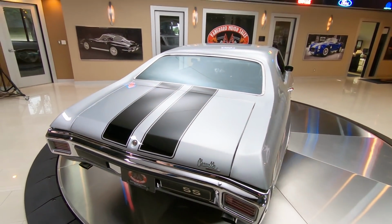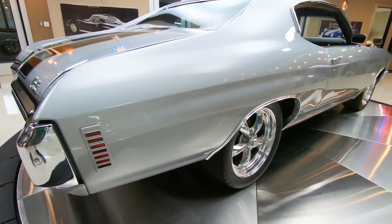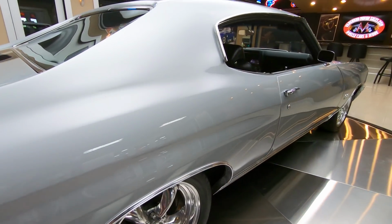Look down the passenger side. I always stand back a ways and just kind of gaze at the car from a distance. You can tell how straight the paintwork is.